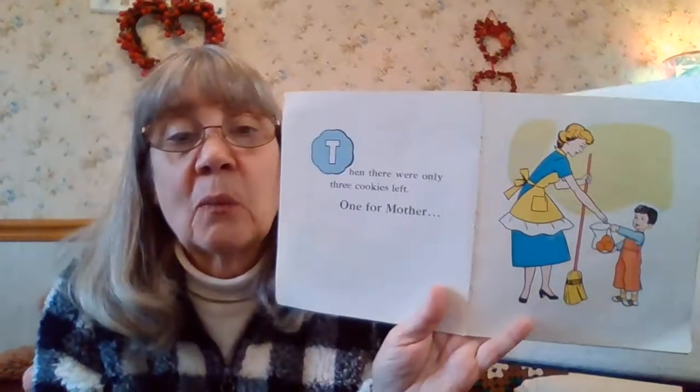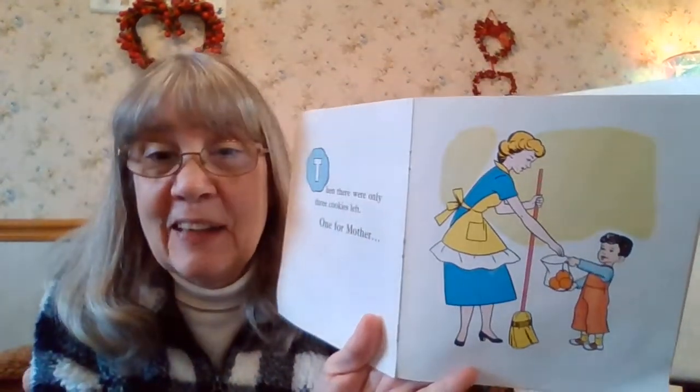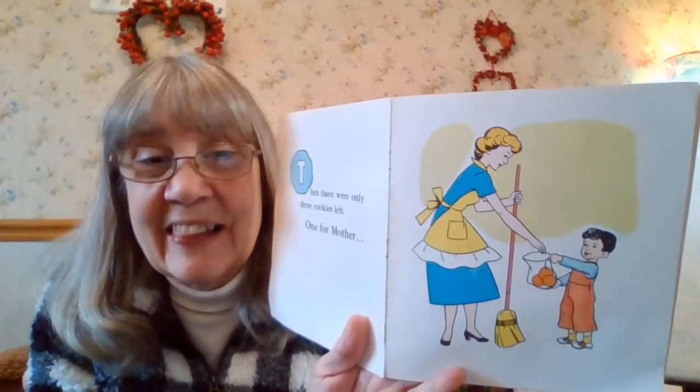Take away 1. How many cookies does Johnny have left? Only 3. Do you think now he'll eat them all? Then there were only 3 cookies left. Oh no, who's he giving one to? Who do you think that is?